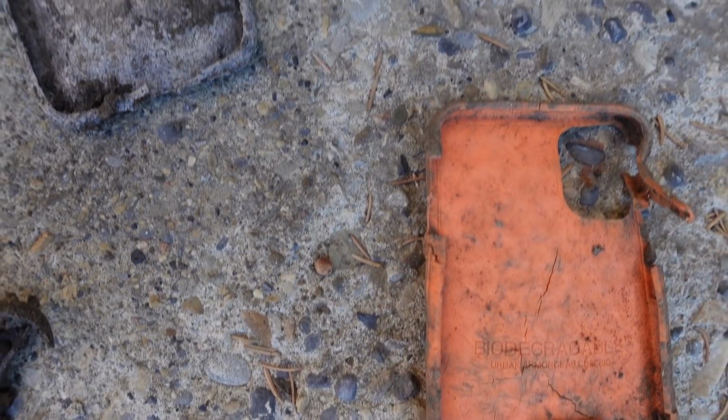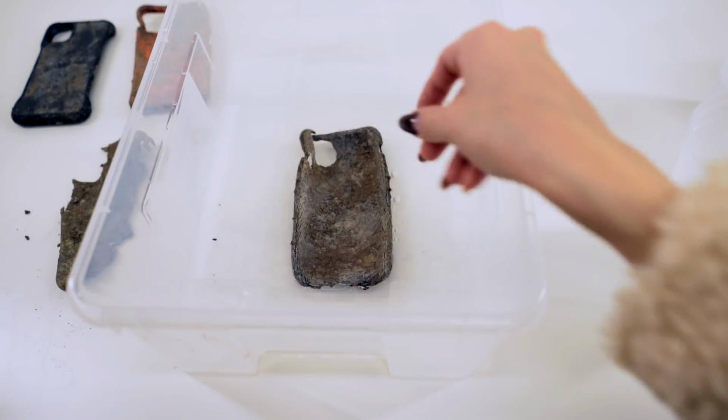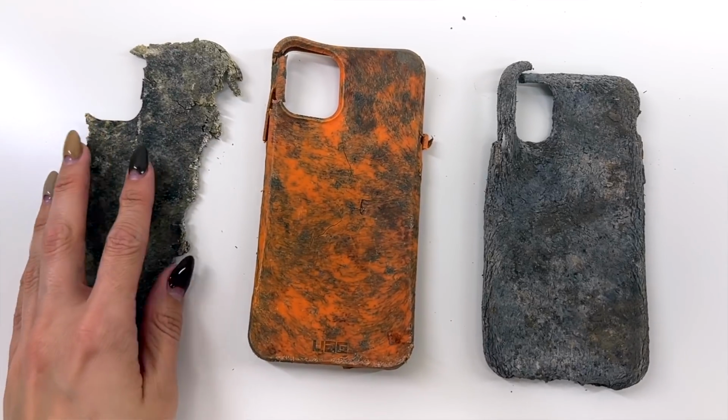Now cases that look like they were just left outside in the open include the cases from Pela, Urban Armor Gear Outback, and the Incipio Organicore. I'm not sure where the other half of the Organicore is, but the piece we do have has the same consistency as the rest of the garbage-looking cases.